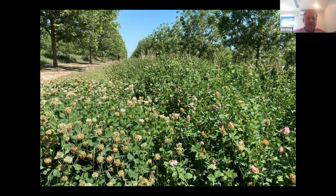So the question is, how do we get access to our tree rows, but minimize our input costs and maximize the cover crop? Last year we tried this idea of basically keeping the cover crop as long as we could, and I believe we went into June. We had done the first mow by this time last year. And then we let one side of the orchard grow up, and then one side of the row grow back, and then we'd mow the other side, and did that, let's say, every 3-4 weeks until harvest.